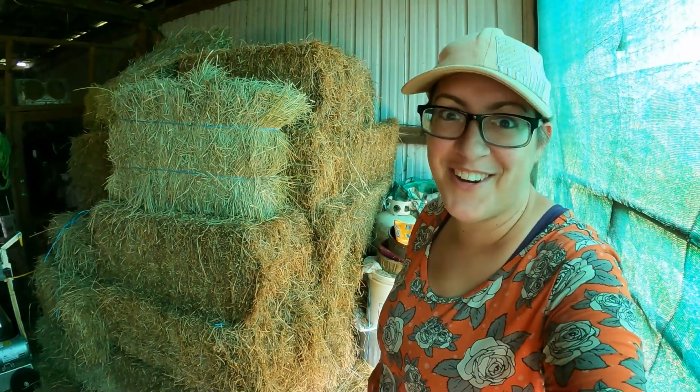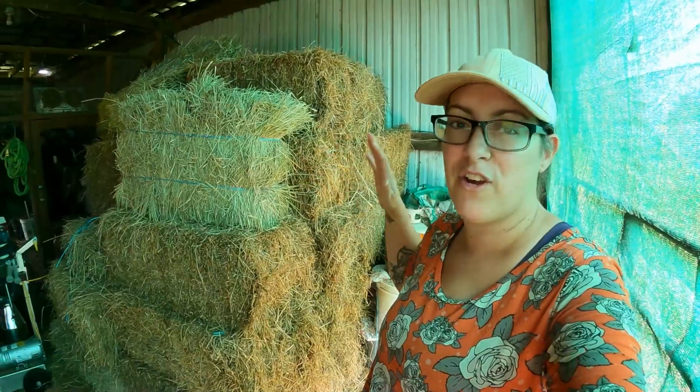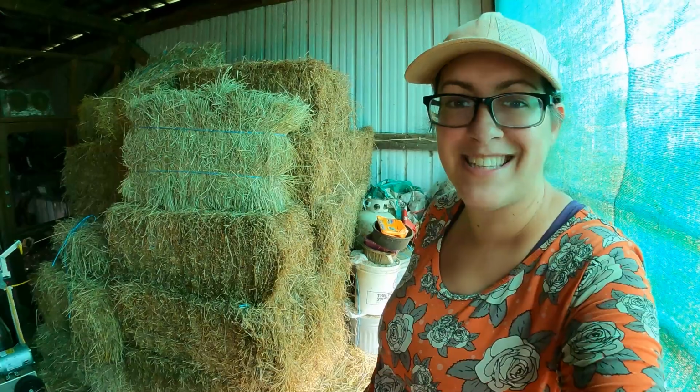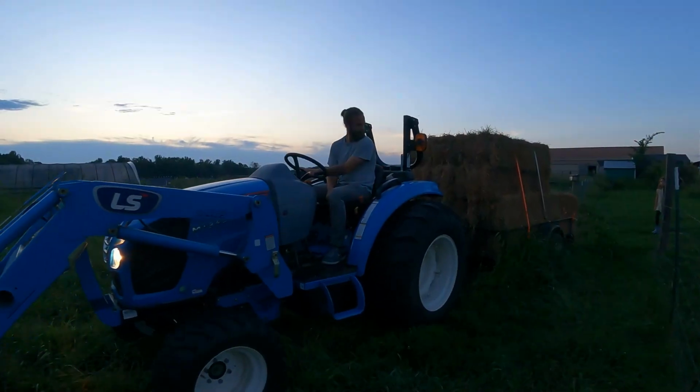Before we fully get into it though, I took a video last night of us stacking the hay in the barn. This is something we do about every 30 to 45 days throughout the winter. Here is a short little clip of us stacking the hay in the barn, and I'll see you right back here on the other side.